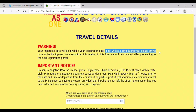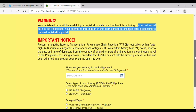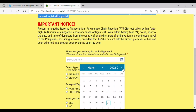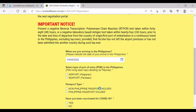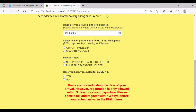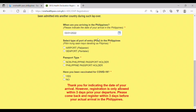So the registration must be within 3 days of your actual arrival. It must be within 3 days and not before 3 days. I would recommend doing it on the day of your departure. I'm just showing here an example. If you did it more than 3 days before, it won't allow you to register ahead of time. But I would recommend doing it on the day of your departure once you receive your negative test.